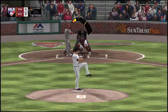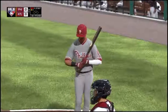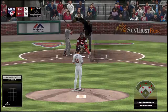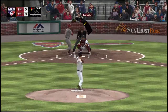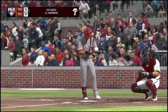Here it comes on 1-1. Now an off-speed pitch well inside, and it forces him to bounce away from danger. Two balls and a strike. Here it comes. And he misses again. Ball 3. Well, he falls behind 3-1 right now, but man, he is really throwing the ball well.